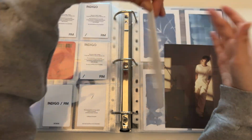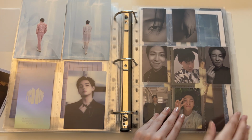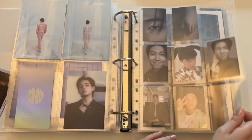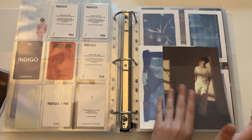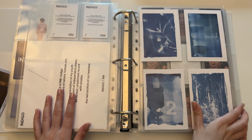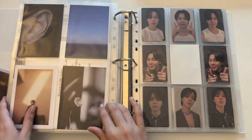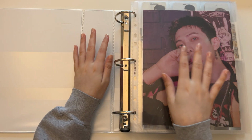And I'm gonna turn this around. This is why I like doing that, because you can kind of see through the pages when you use clear sleeves. So this breaks it up a little bit, I think, without me having to make a divider. It's like a fake divider. And these are cute, so I like to be able to use the inclusions somehow. So that was it for BTS stuff.